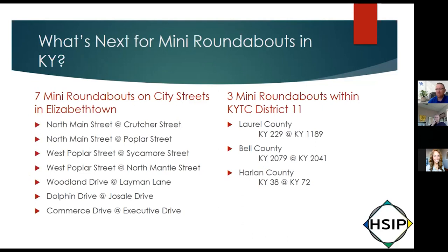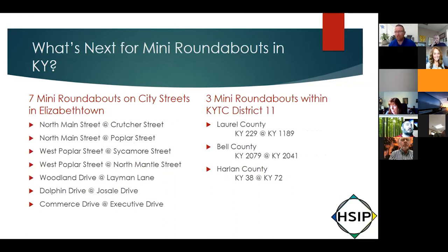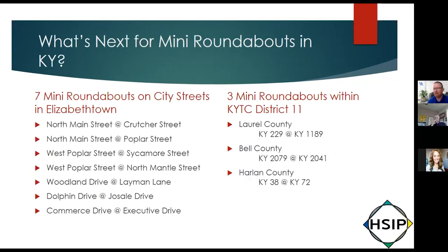The two on North Main, the very top two on this list, have actually been let to construction, but work hasn't started. We expect the construction work to start in the next few days, maybe a week or so, and they're supposed to be finished by the end of June. We're very close on the Woodland Drive and Layman Lane one. That one is really close to being let to construction. We expect it to go out for bids in July. And the rest of them we're anticipating being under contract later this fall or winter, to be constructed next summer.